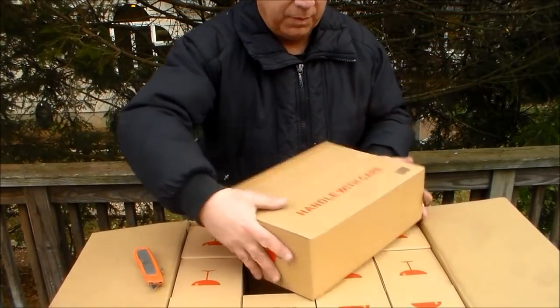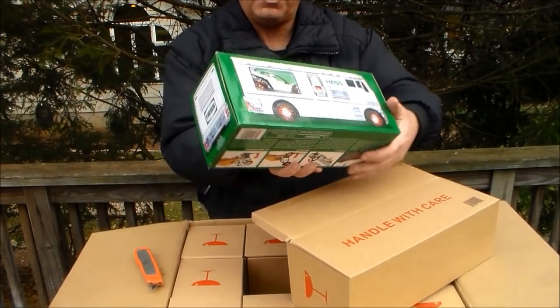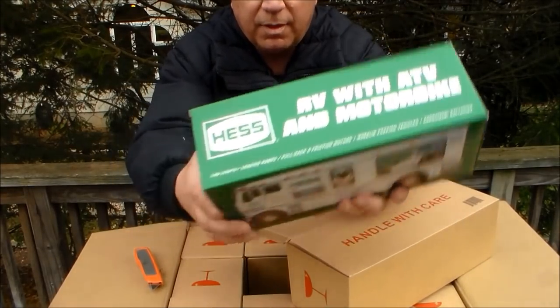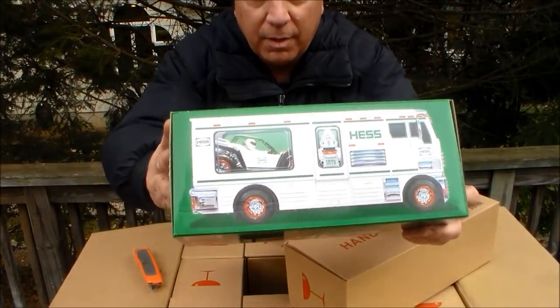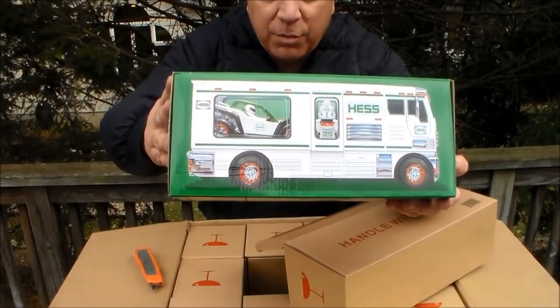And here we go. Take this bad boy out. The Hess RV with ATV and motorbike. Here is your truck. This is the 2018 Hess toy truck, bound to be collectible.